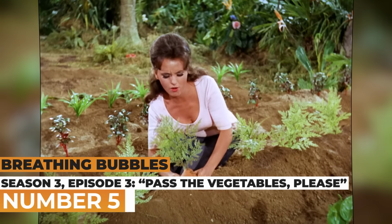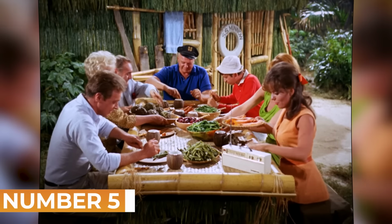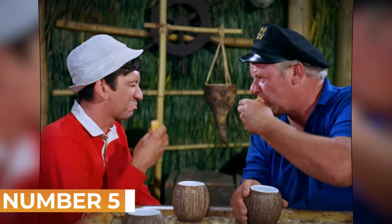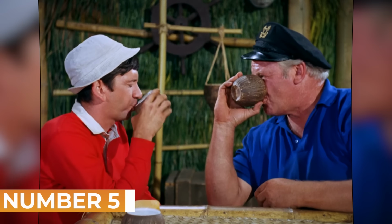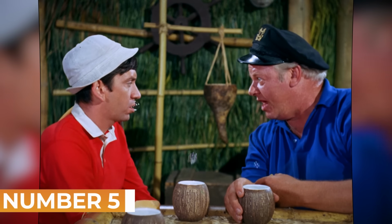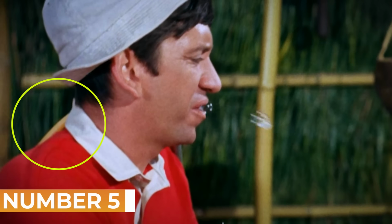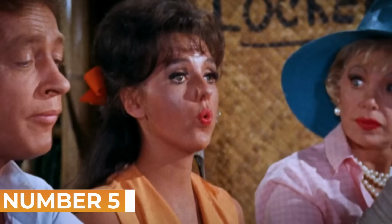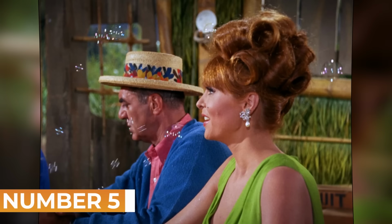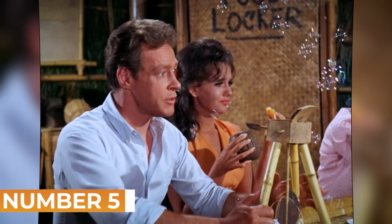Breathing bubbles. In this episode, the castaways accidentally eat radioactive vegetables, which results in some weird symptoms. As a remedy, the professor comes up with the idea to eat their handmade soap. After this distasteful experience, bubbles suddenly start to float from their mouths. At first, it looks like part of the island's whimsical charm, but if you pay close attention, you'll notice something unusual. Now, if you watch closely, you can see the pipe creating the bubbles behind Gilligan's neck, wires behind the skipper's chair, and behind Marianne, you can see a clamp being used to keep the hose in position. These tiny details are easy to miss, blending into the chaos of the scene, but they're a clear reminder that the island magic was meticulously staged.